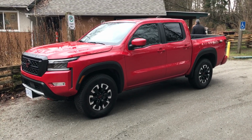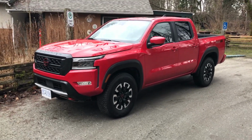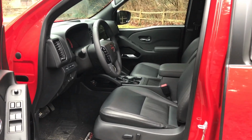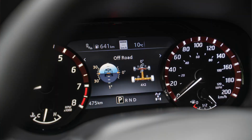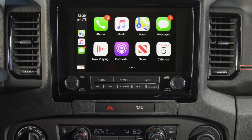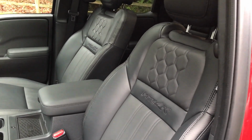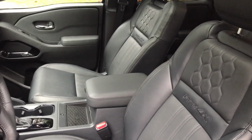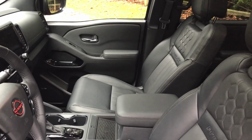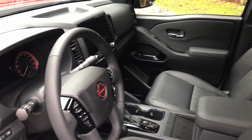Nissan has brought the Frontier into the age of trucks that have as many features and options as cars and SUVs. Our review Pro-4X Crew Cab has a 9-inch color touchscreen, wireless charging, Apple CarPlay and Android Auto, Wi-Fi hotspot, 360-degree camera view, 360-degree sensors, a safety suite including automatic emergency braking and intelligent cruise control, heated steering wheel, sunroof, and leather seats, among other niceties.